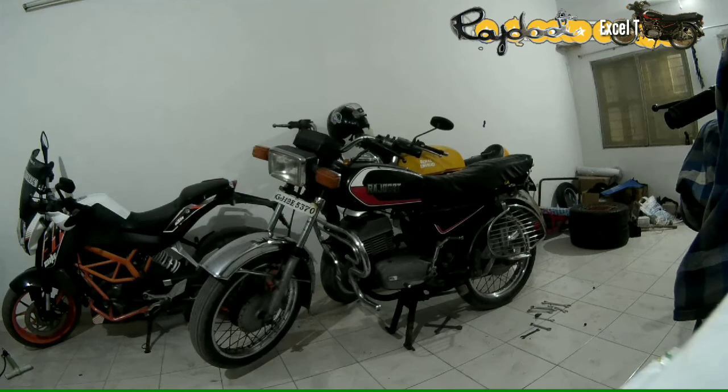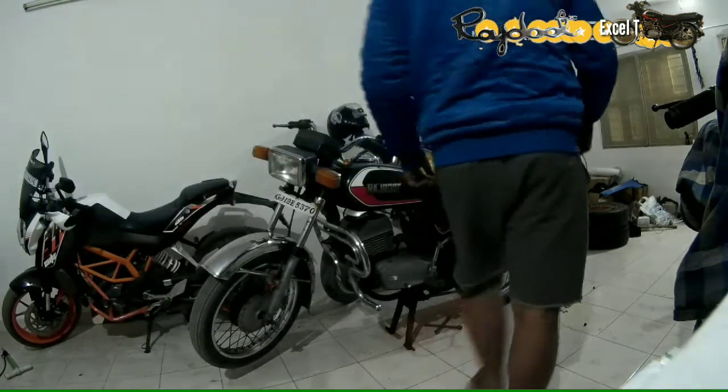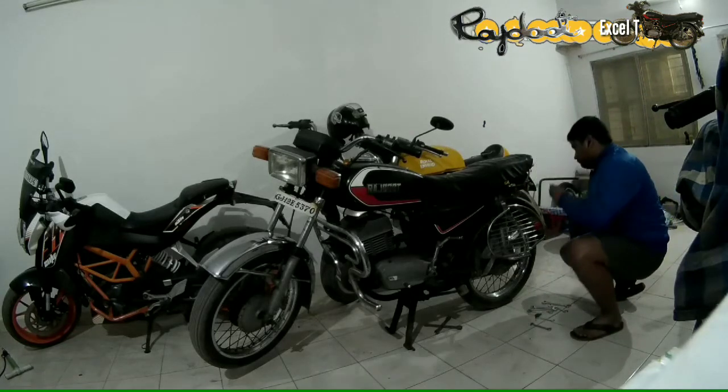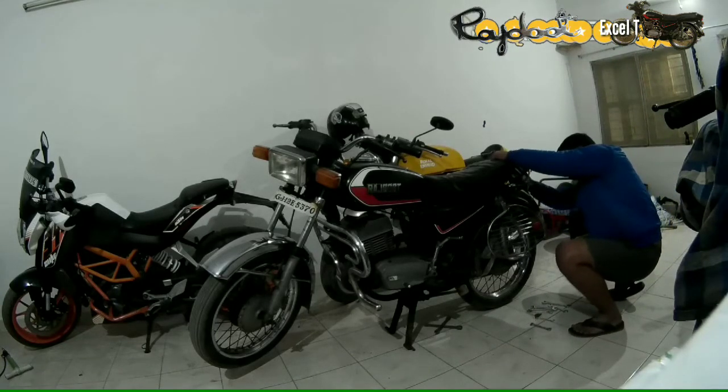Today we'll be taking a peek at one of the restorations that I'm carrying on, the Rajdoot XLT. Yes, it's a bit rare and most of you would not even have heard its name, but that's part of Indian motorcycle history, and it was basically a two-stroke motorcycle with a 4-speed gearbox.